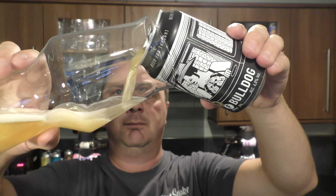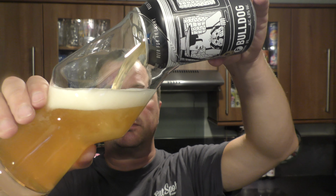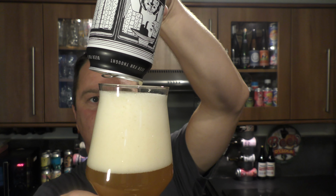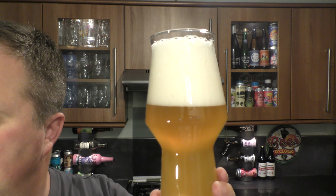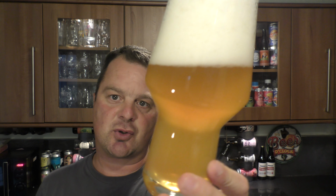Nice bit of smoke on the can opening, beer in the glass. Oh, look at that. I'm going to say a 3-finger whitehead. Nice haze to the beer, kind of straw coloured looking beer.